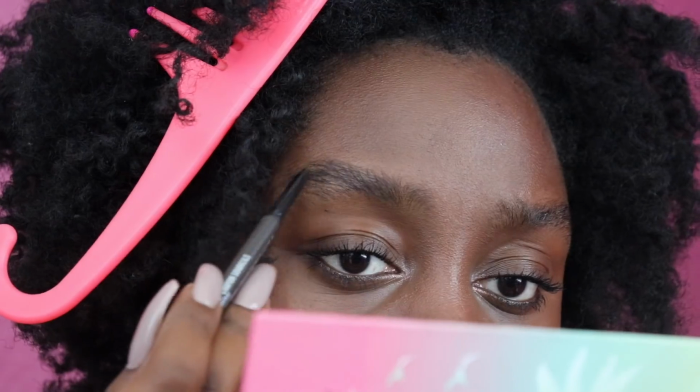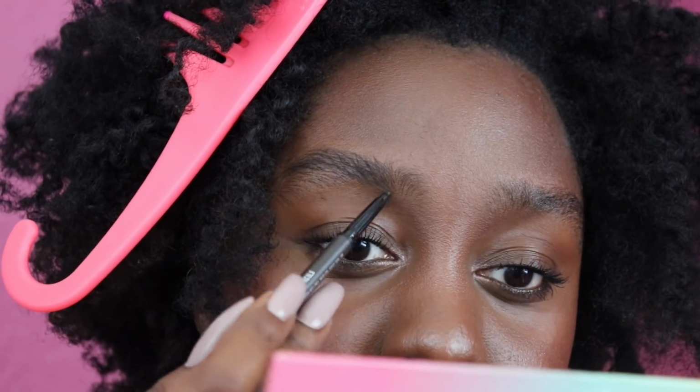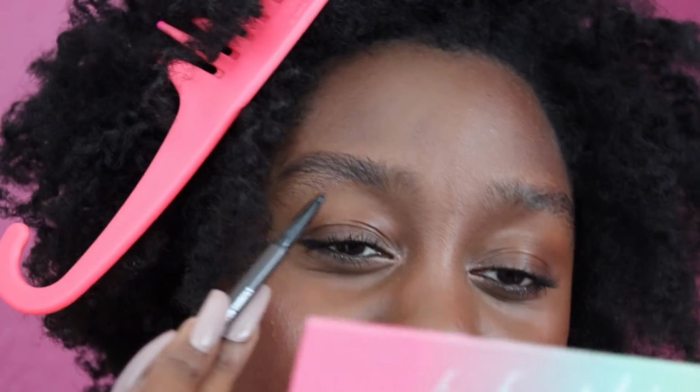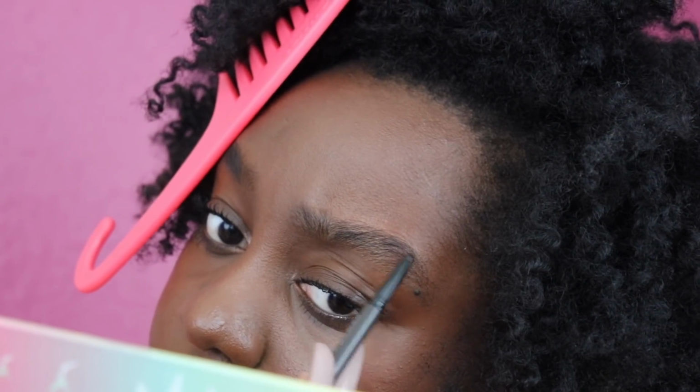Okay, comb. Relax. So I'm just flicking through the area, kind of the area you would keep if you waxed your brows, you know? But I'm not gonna go all the way through to the front. Same thing over here. The comb is just laying on my forehead. Super cute. Love that for me.